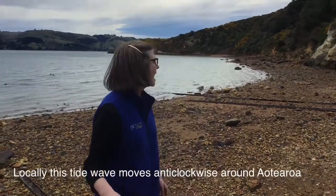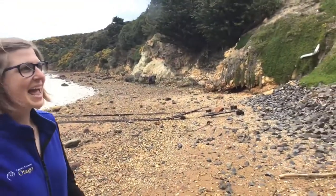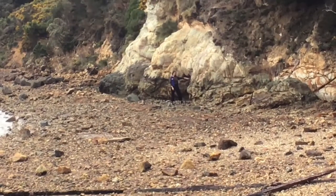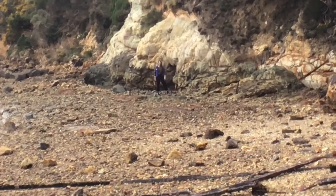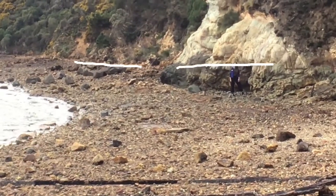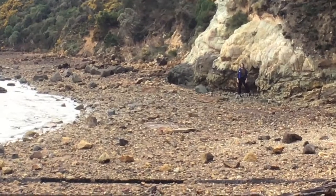Yeah, to create that. And if we pan over, that's Jess over there, another PhD student at the university, and she's at the marking of where the high tide comes at the North Shores here of PML. And so that fluctuation is where you have the low tide, and the wave can come all the way up to where Jess is, and then back down.